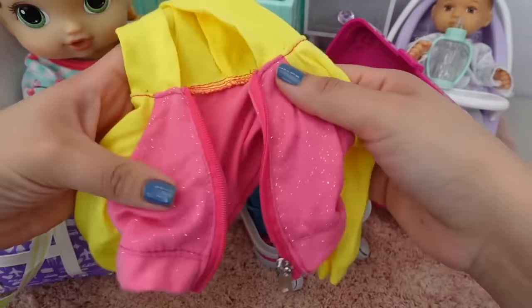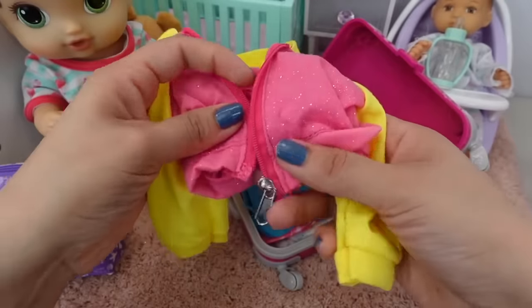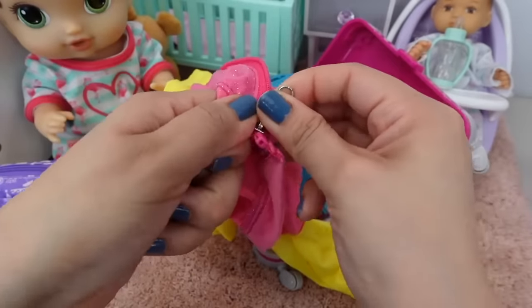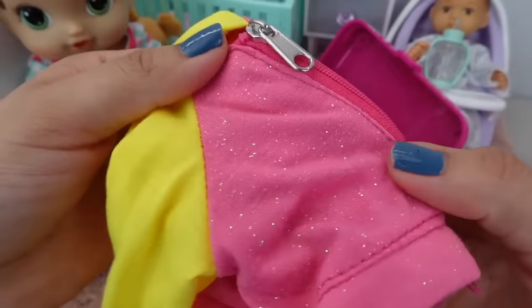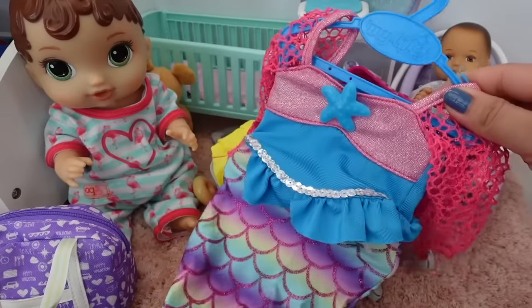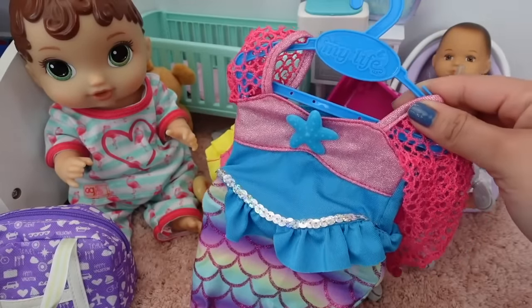This is a very thin hoodie just in case she gets a little cold. I love the colors of this. It is sparkly pink and yellow. Abby is going to be doing lots of swimming.